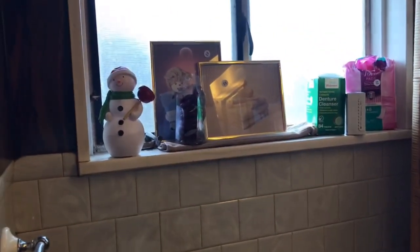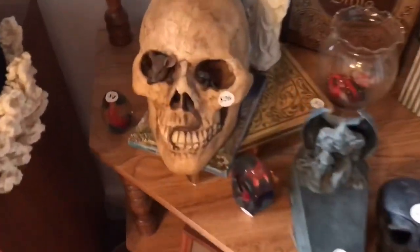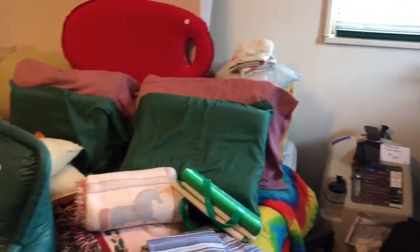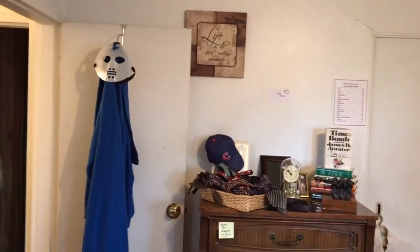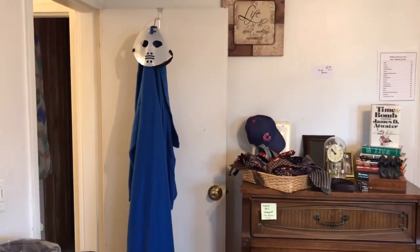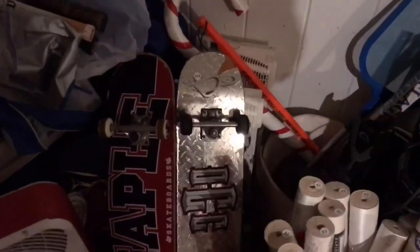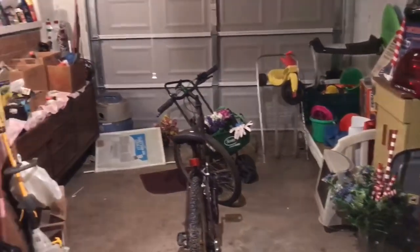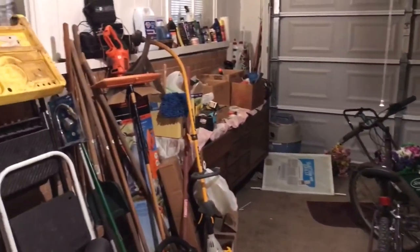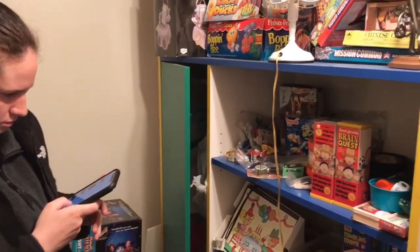What is that? I don't even know what it's coming from. There's a little mask there. I'm checking the garage here. They have two skateboards and a bike. Bunch of yard stuff, but nothing you can really flip.